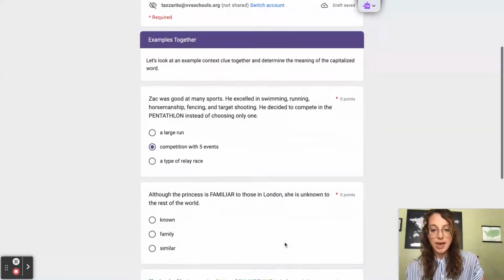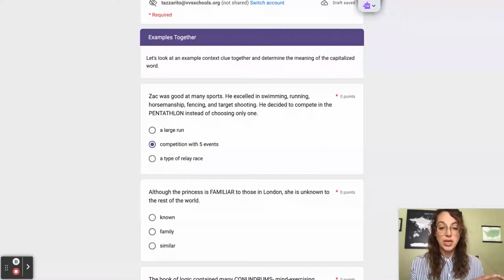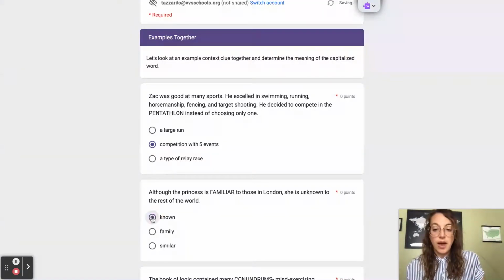Okay, next up. Although the princess is familiar to those in London, she is unknown to the rest of the world. We have the signal word although, and then we have a comma that separates the first half of the sentence from the second half of the sentence. So we have an antonym context clue here. On one side, the princess is familiar, and on the other side, she is unknown. So those in London are familiar with her, those in the rest of the world don't know who she is. So if being unknown is the antonym to familiar, then familiar means known. So we're going to click that one.